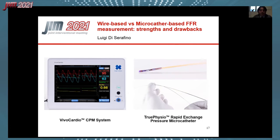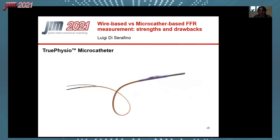So these are both the console, the Vibrocardio system, which represents the interface between us, the operators, and the pressure signals. And on the right, the True Physio Rhythmic Exchange pressure microcatheter. So this microcatheter works like a regular balloon.